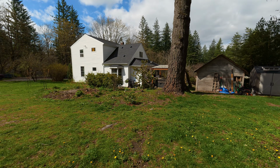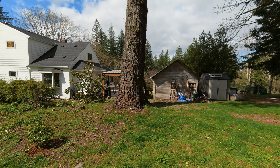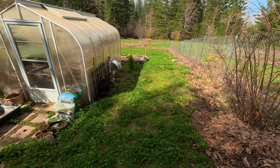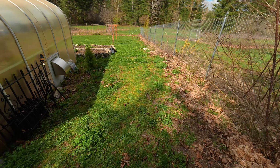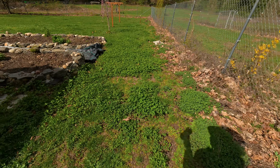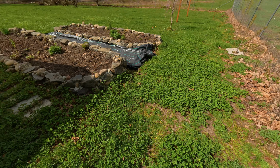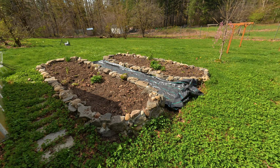Birds are going crazy. If you saw my greenhouse makeover video, you would see how I added a bunch of dirt to this kind of pathway right here to level it out. It used to be very uneven and full of holes. I think I need to add a little bit more, some compost, because the dirt we ordered last year was terrible and nothing grows in it except for clover.